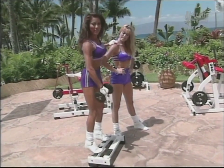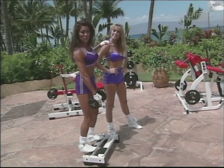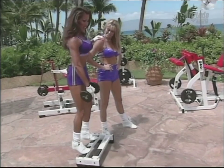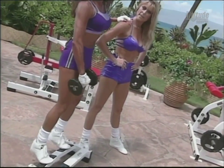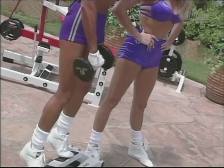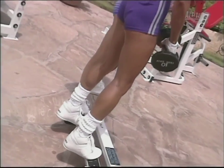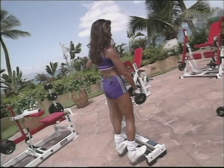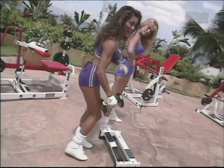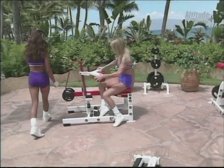And what I'm doing here is getting the complete range of motion, holding a dumbbell in my hand, using Kay for support, all the way down and extending up on my toes. She's got the weight for added resistance here, and you can also do it without, depending on what you want to do. A good alternative to the standing raises are the seated raises right over here. So great.